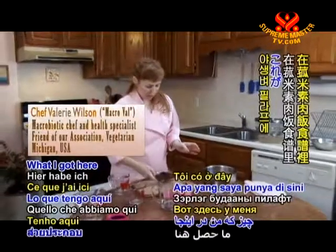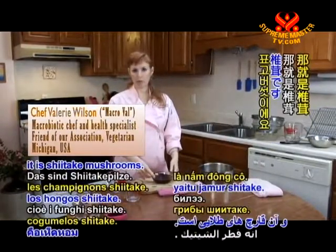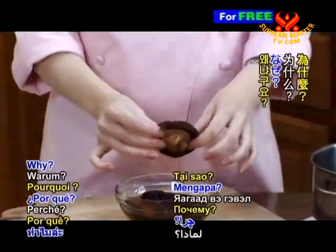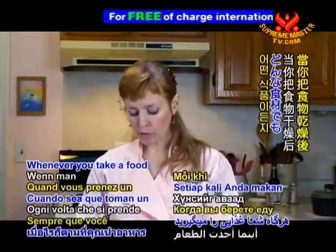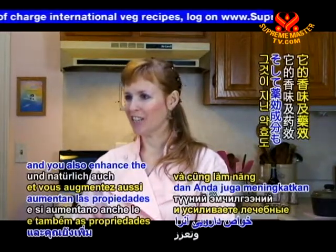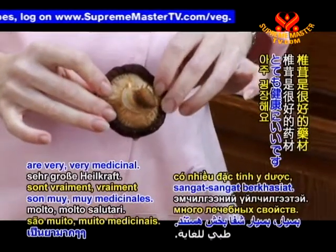What I've got here is another ingredient that we're adding to the wild rice pilaf. It is shiitake mushrooms. I prefer to cook with the dried shiitake mushrooms. Why? Because they're more flavorful and they're more medicinal. Whenever you take a food and you dry it, you enhance the flavor of it and you also enhance the medicinal properties of it. And shiitake mushrooms are very, very medicinal.